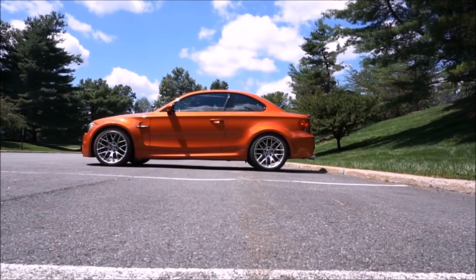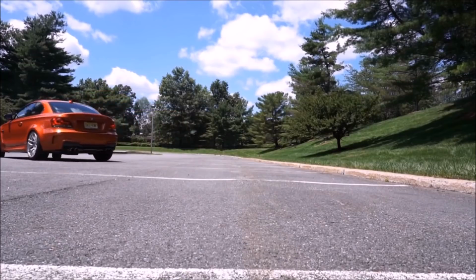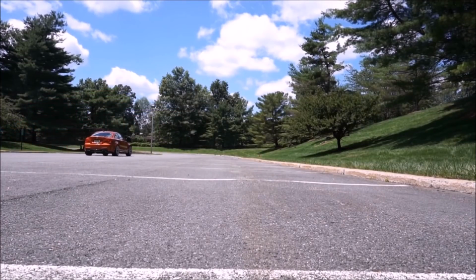Okay, so let's drive the 1M first, give you a little background about it. It was only produced in 2011. They made 740 examples. It only came in 3 colors, Valencia orange like this one, black, and white. Orange is actually the most popular color, 309 produced in orange. The rarest color is actually black.